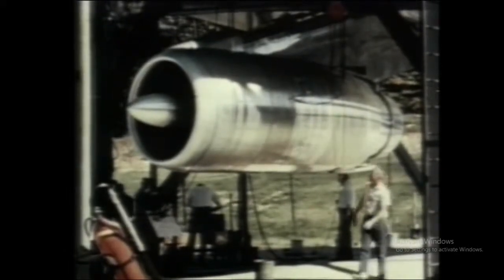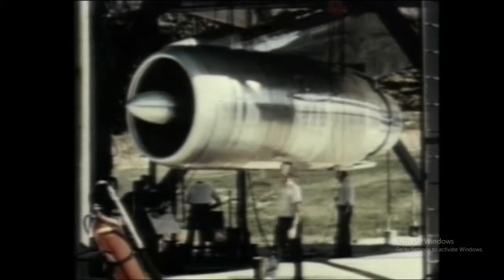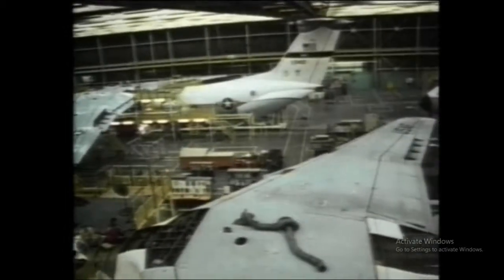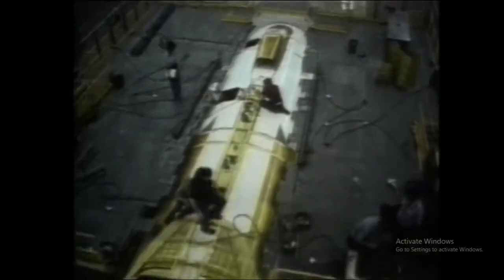The Starlifter's engines were capable of lifting much more weight than the plane could actually hold. This was addressed in later versions of the plane. The problem was resolved by stretching the aircraft's fuselage.